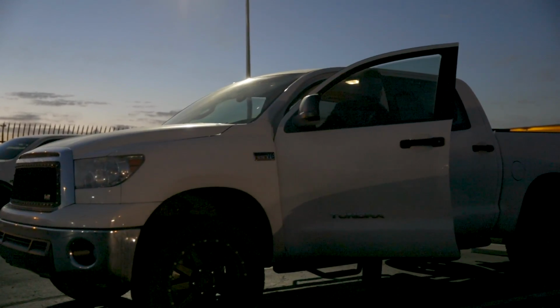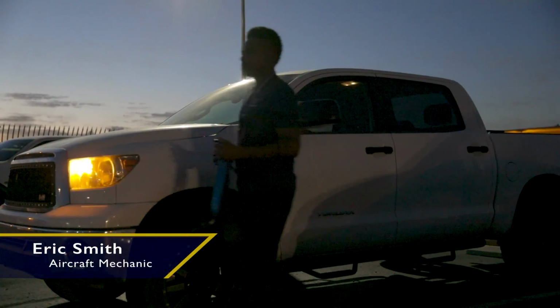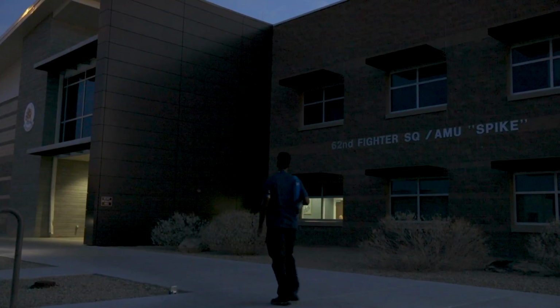In the Air Force, I've pretty much worked on all 4th gen aircraft, from F-16s to F-15s and A-10s. Going from 4th gen to 5th gen, I knew it was going to be a whole lot of difference, and that would be challenging, but yeah, I do everything on the F-35 from nose to tail.